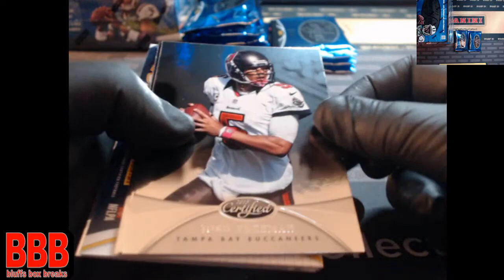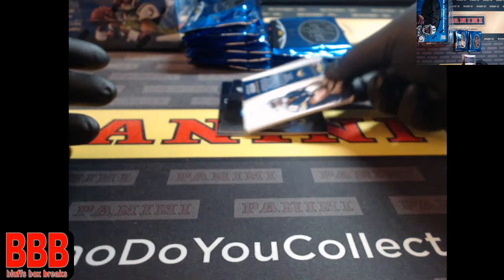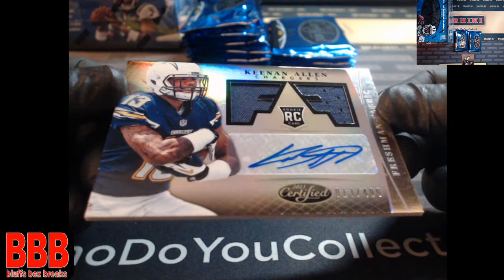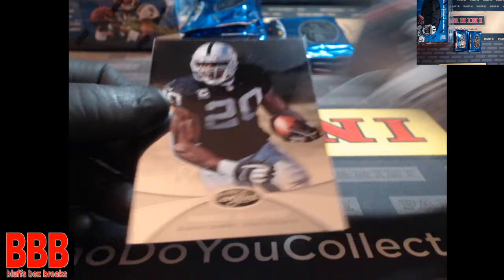Throwback Certified. All right, we got Josh Freeman. Little Tom Brady base. Terrell Suggs and Keenan Allen gonna start us off. Rookie patch auto, 13 of 499 for the Chargers. Very nice. That's a nice one. Keenan Allen. Keenan Allen on him. McFadden base.